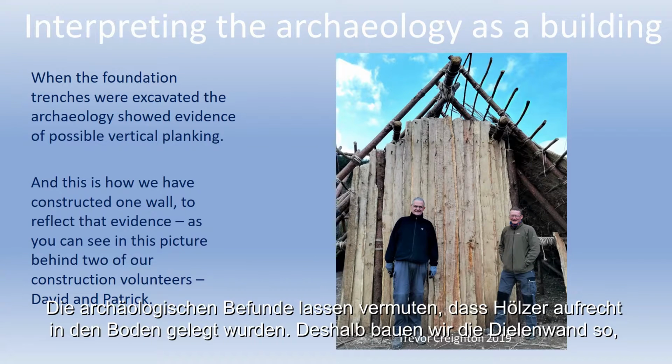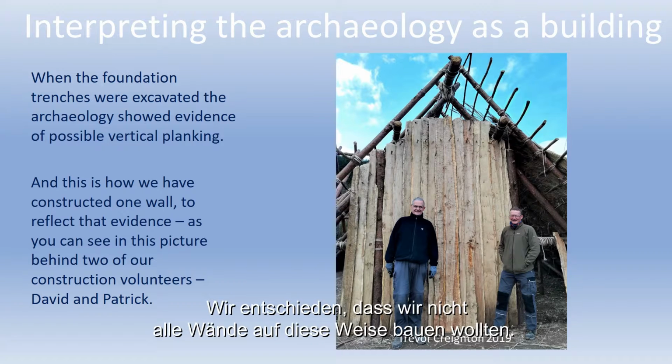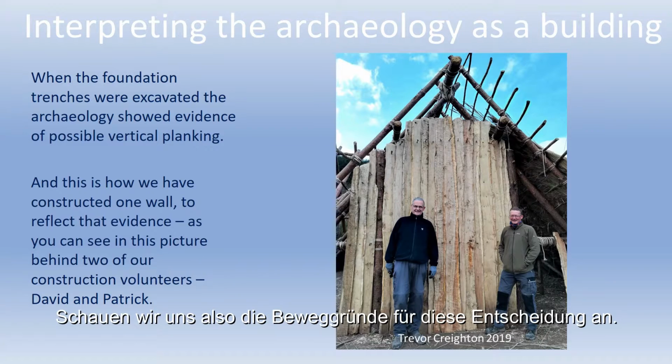The archaeology at Horton suggests that there may have been timbers placed upright in the ground, which is why we've built this plank wall that you can see in the photograph. We've made a choice not to build all of our walls in this way. So let's now go through the process by which we made that decision.